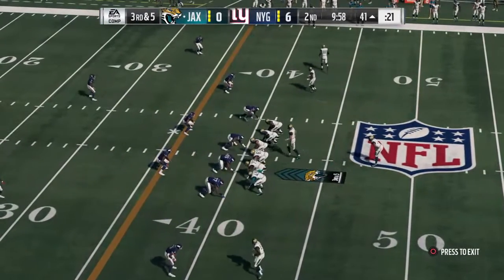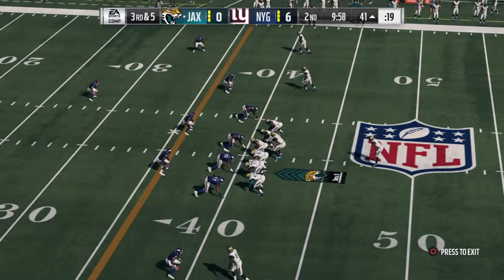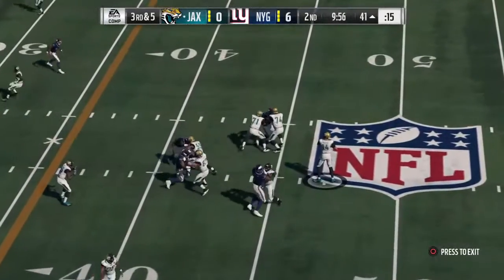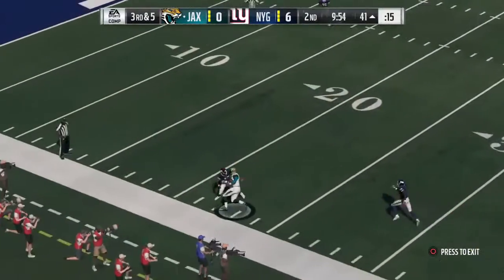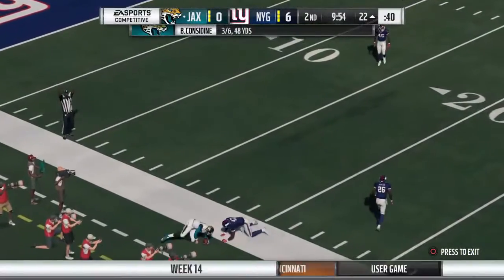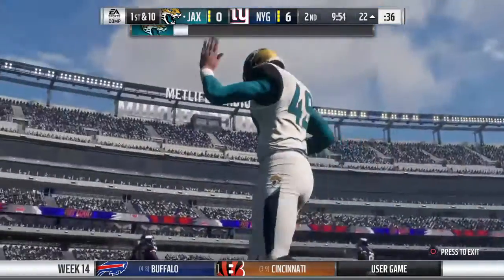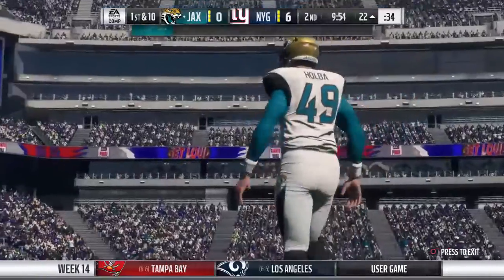All right, here we go. He'll look to throw. Looking for his tight end on the corner. It's complete. First down, Jacksonville. The passing game looking sharp on this drive for the Jags.